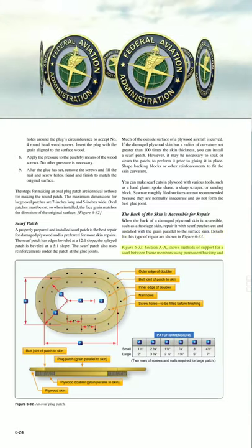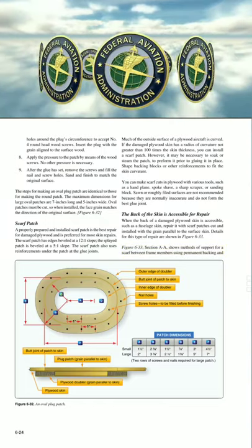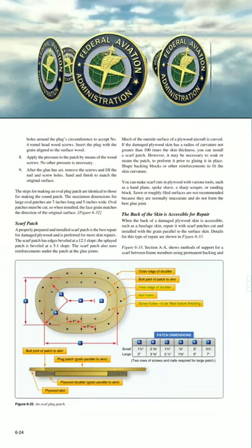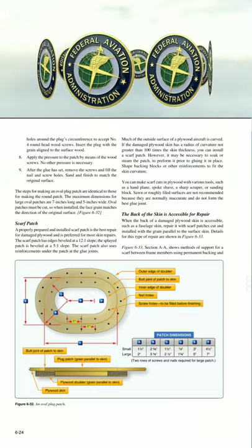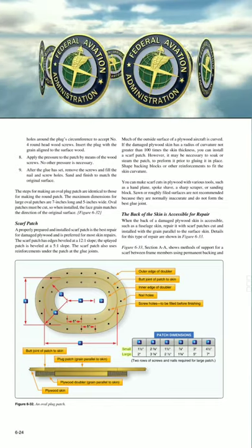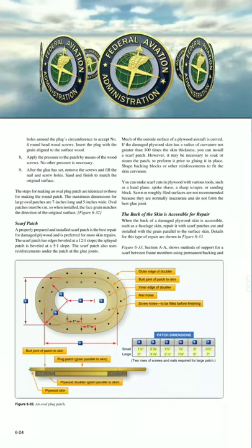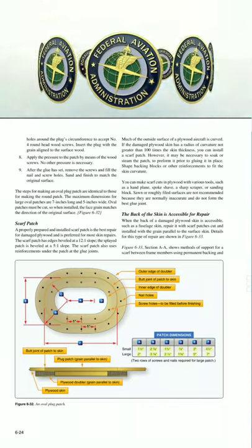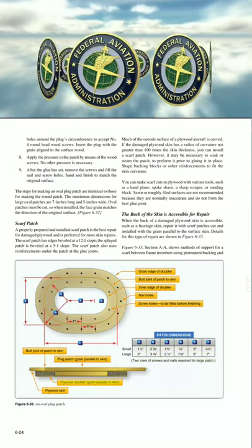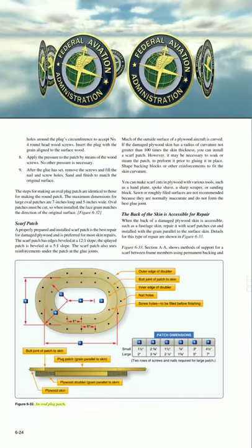Figure 6-33, Section AA, shows methods of support for a scarf between frame members using permanent backing and C. A. E. D. Outer edge of doubler, butt joint of patch to skin. Inner edge of doubler, nail holes and screw holes to be filled before finishing. B. 1-1. F. Butt joint of patch to skin, plug patch, grain parallel to skin. Small, large. Patch dimensions A B C D E F. Two rows of screws and nails required for large patch. Plywood doubler, grain parallel to skin. Plywood skin. Figure 6-32. An oval plug patch.